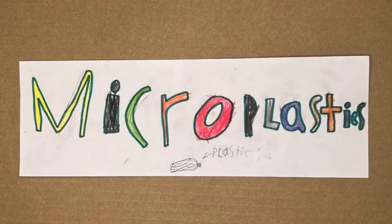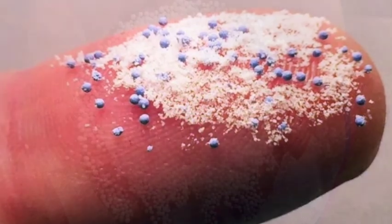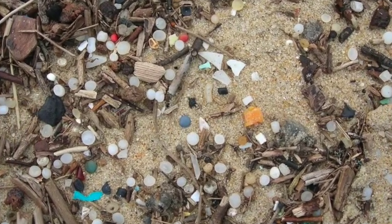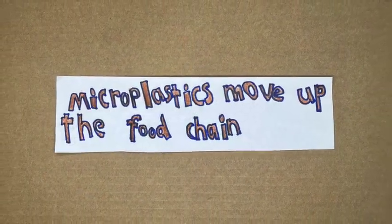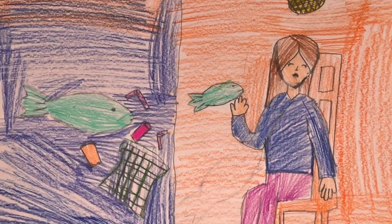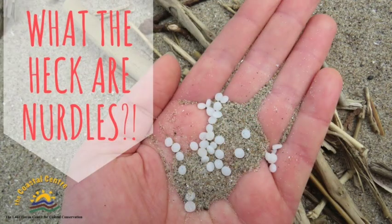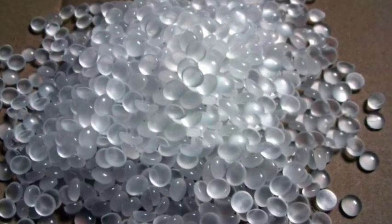What are microplastics? Microplastics are created by plastics breaking down. They are smaller than 5 centimeters. 51 trillion microplastics are floating around in the ocean. Microplastics move up the food chain. Fish eat the plastic, then we eat the fish with the plastic. What are noodles? A noodle is a small plastic pellet used to create almost all plastic products.